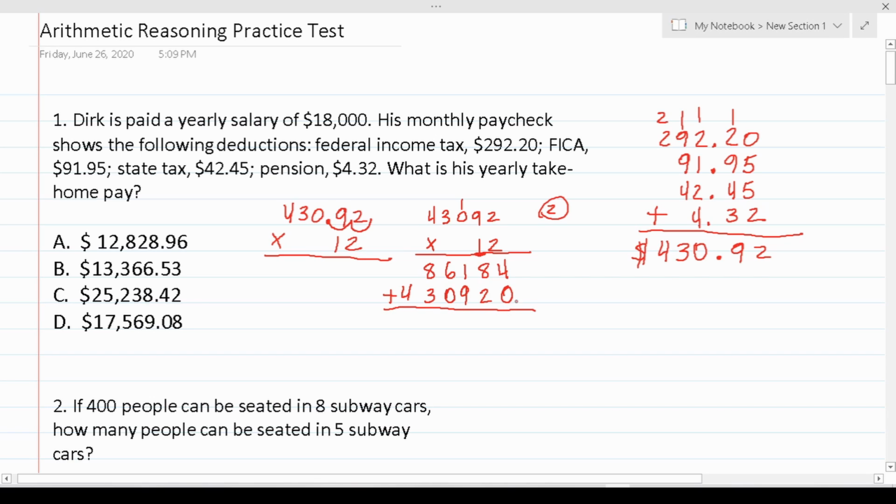Let's go ahead and add this up. 0 plus 4 is 4. 8 plus 2 is 10, so we're going to carry a 1. 9 plus 1 is 10, plus 1 is 11, so bring down a 1, carry a 1. 6 plus 1 is 7.